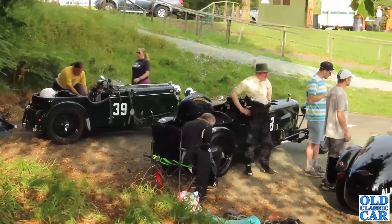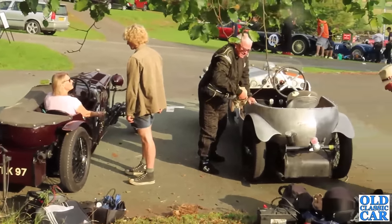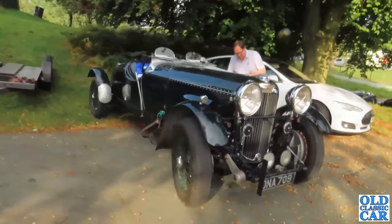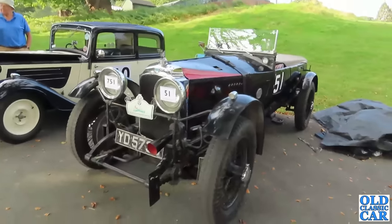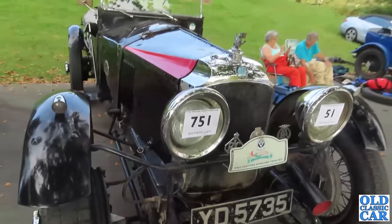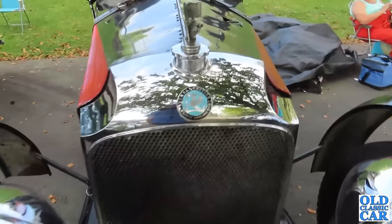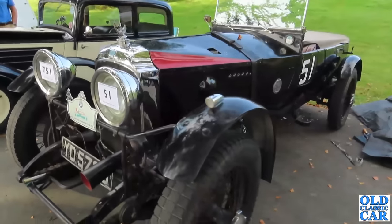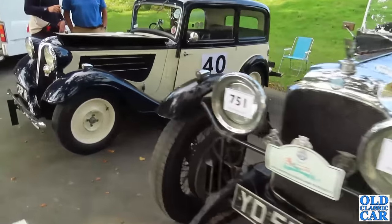Frazer Nash corner here. Lovely Lagonda there. Tucked away over here, stunning Vauxhall 30-98. We see this one at several events that we go to. This one appears all over the place in road runs, road events, and here at hillclimb speed events. Super original old car this is. That's a lovely Frazer Nash BMW.